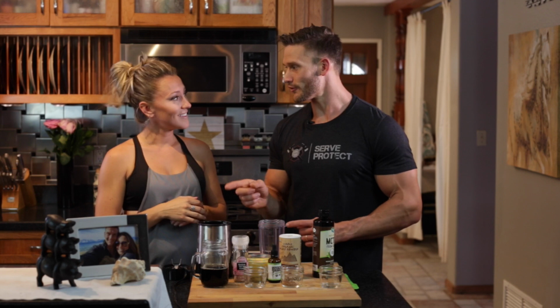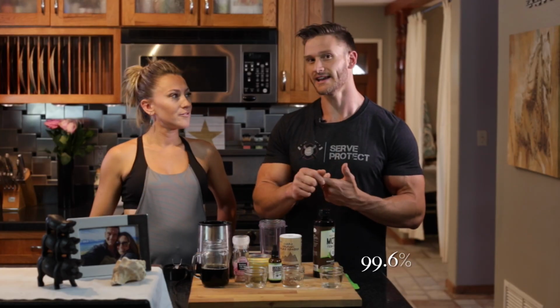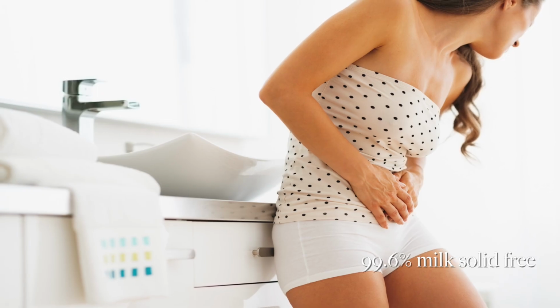Nice. And then I do know from the health side of things, when it comes to ghee, first of all, there's no dairy in it, so you're not getting the milk solids. Or very little. You almost get 99.6% without the milk solids. So if you're super sensitive to dairy, it's something that's good to have. Plus, you don't have the milk solids getting in the way of digestion.